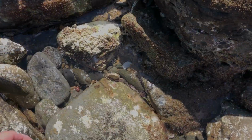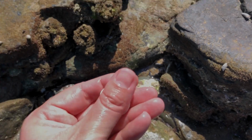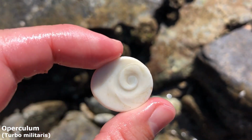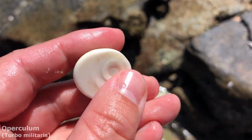There we go. Oh, that could be nice. Is it broken or is it whole? It is whole. If I can keep it in my hand, there we go. It is a very, very nice operculum in very nice condition. This one is from a turban shell, specifically a military turban. Military turbans are kind of cool. They only really occur on the east coast of Australia.